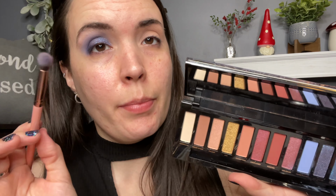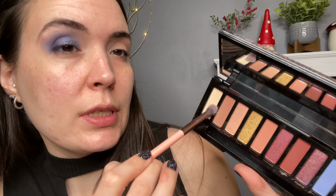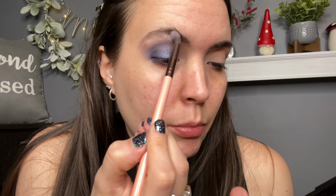And then with a little blending brush, I'm just gonna tap over that just to help us blend without disrupting too much of the eyeshadow. I'm gonna go back in with that same brush we used, and I'm gonna go into Moon Sand, which is this cream shade, and I'm gonna brush this under the brow.